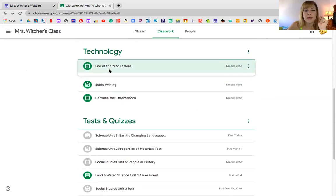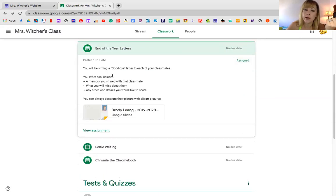So you're gonna click on this, and then this is just a quick little brief description. It says, you will be writing goodbye letters to each of your classmates. Your letter can include a memory you shared with that classmate, what you will miss about them, any other details you would like to share. I have a spelling mistake, so I gotta fix that, okay? You can also decorate their pictures with clip art, and I'm gonna show you guys how to do that, okay?